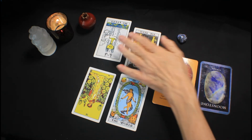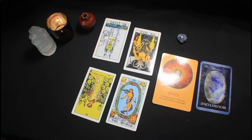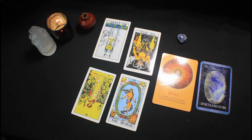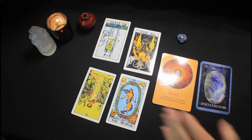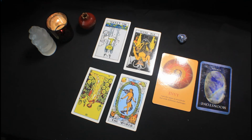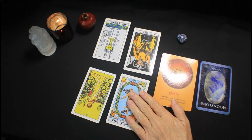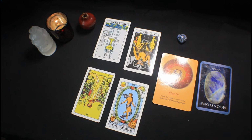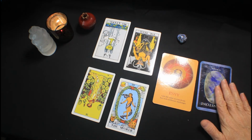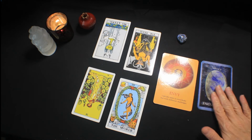Card number 1: I may be weak because of this. Card number 2: but it makes me stronger, like this. Card number 3: so I may learn this. And card number 4: I become stronger like this because I learned this. And the last 2 cards, number 5 is what is your greatest strength, and number 6, what is your greatest weakness. So this is very, very interesting.